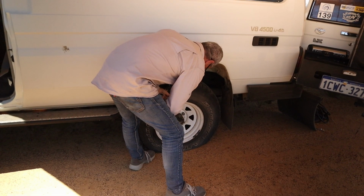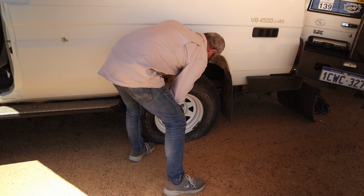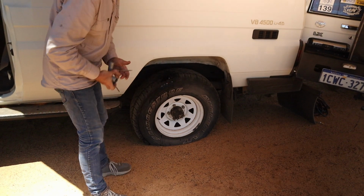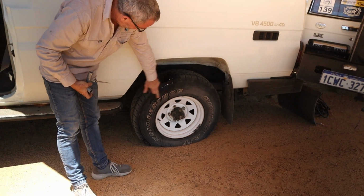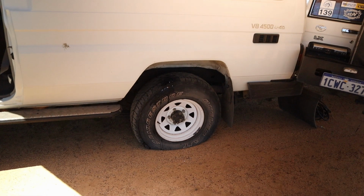Pat's got his second puncture for the day, so we're now fixing it. He's just pulled it out. One little plug. Perfect. Excellent. Oh, that should get us home all right. Pump it up.